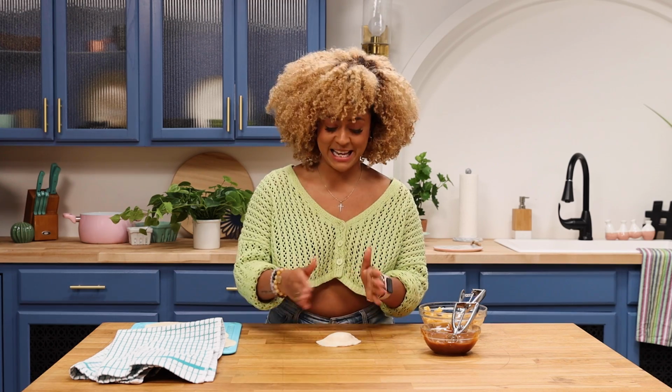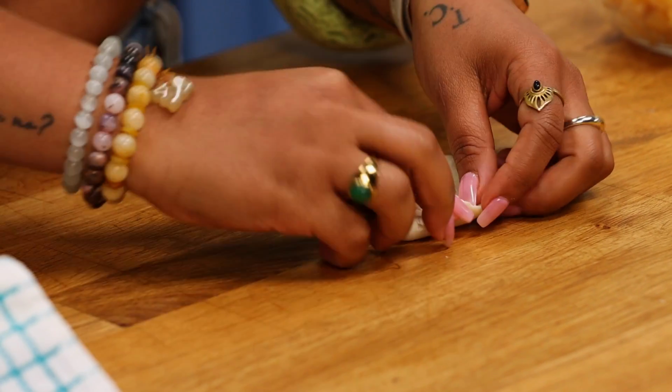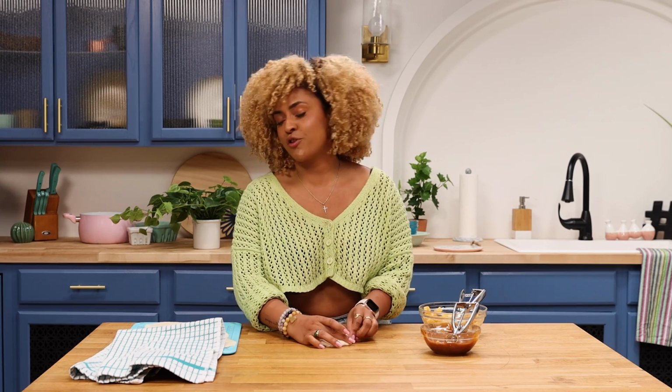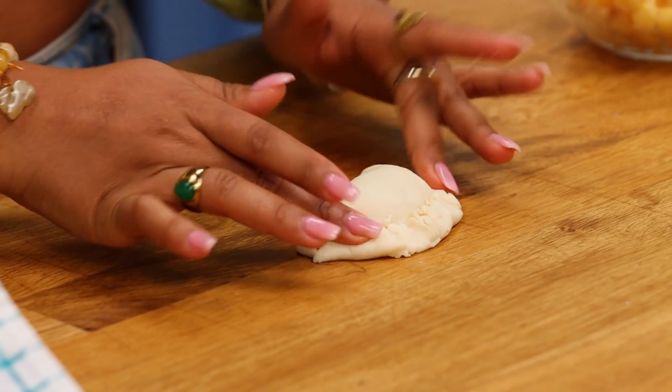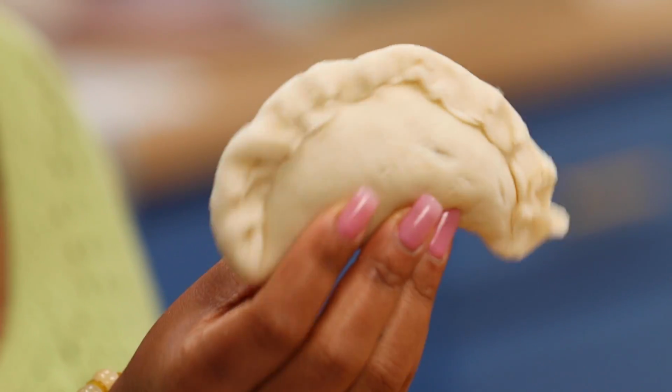So now that our empanada is nice and filled, I'm gonna go ahead and decorate the edges. I'm gonna take my thumb, and I am going to make these little flowers, I call them, and after they're fried, this will look really beautiful. But if you can't do this, you can use a fork at home and press down too. And at the end, you have something that looks beautiful, just like this.